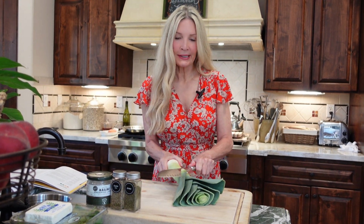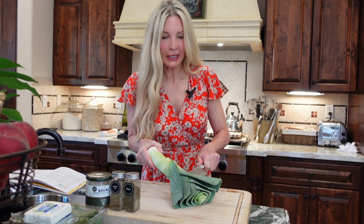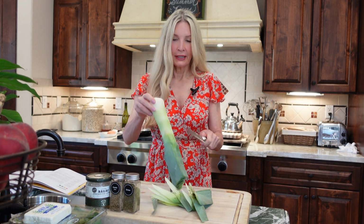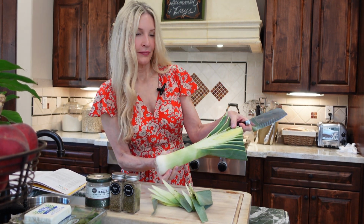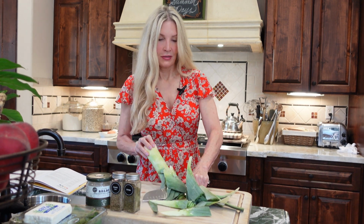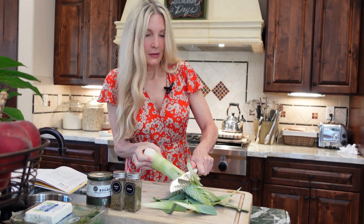So leeks have kind of changed my life. They're very sweet and more mild than an onion. It's in the onion family. What you want to do is take a sharp knife. This is a leek right here. And you're cutting off the dark ends to get to the middle. Just like that.